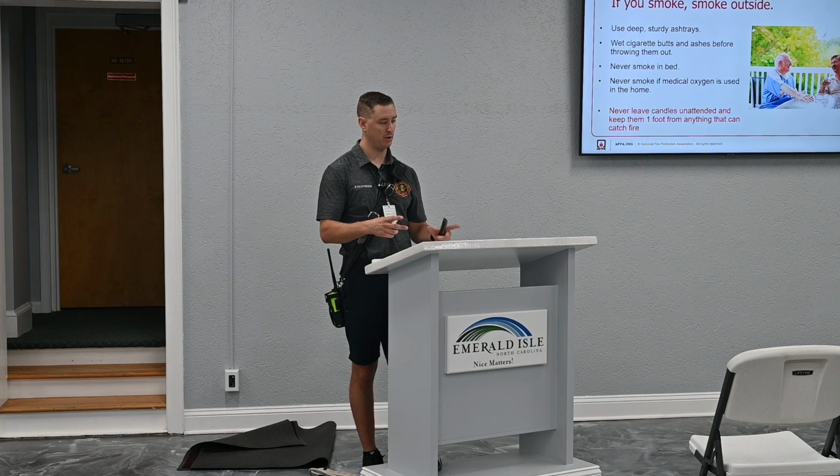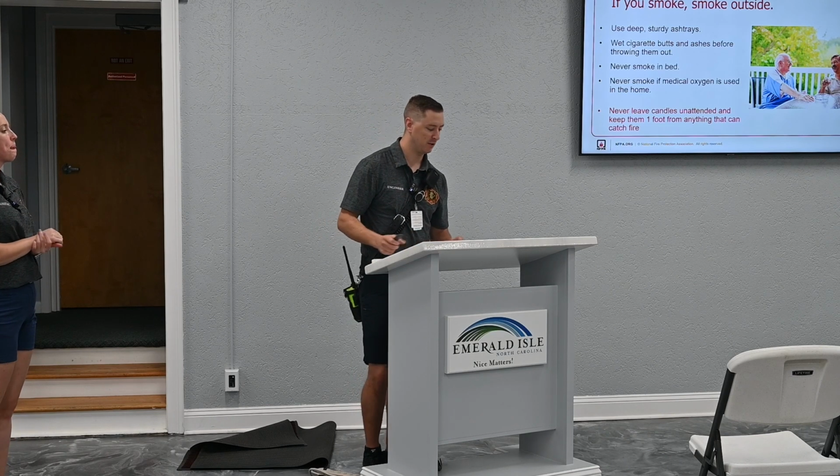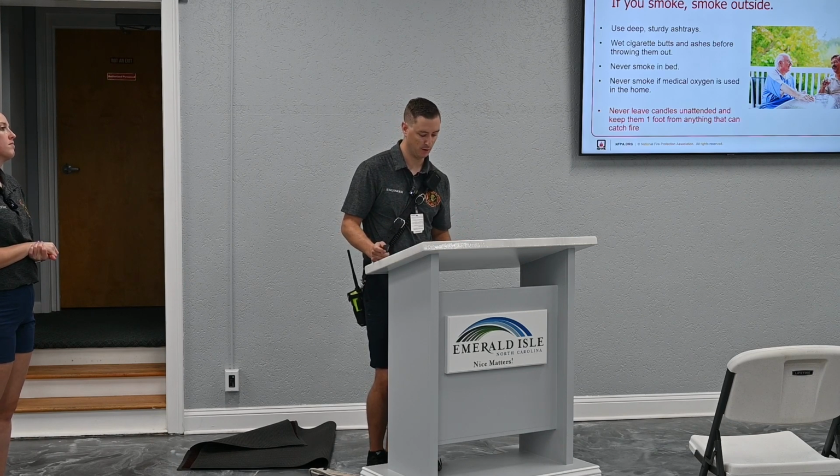Use deep, sturdy ashtrays. I don't know if you guys remember back in the day, they were huge, very deep. You had little cutouts where people could put their cigarettes. So if you do smoke and you still have those, or can get a hold of one that's deep like that, definitely use one of those.